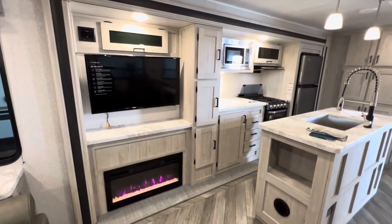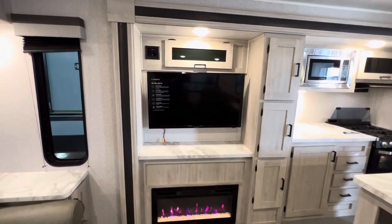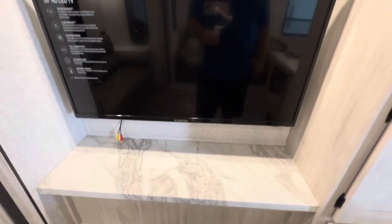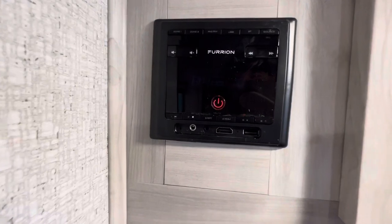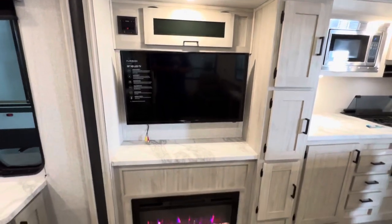Right across from the recliners, naturally, they went ahead and put the TV. You could probably fit a little bit of a larger TV, not too much, but this is a 39-inch Furrion HD LED TV. You got a little counter space right there, whether it's a PS4, 5, Xbox, DVD player, whatever you're putting, you got space for it. You also got a little bit more storage up above. Your Furrion sound system, that way you can get some tunes bumping. Zone 1 and 2, that's going to be inside, outside. I'll show you the speakers on the exterior once we get to that portion.